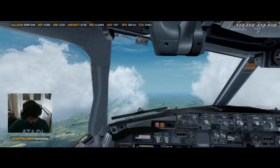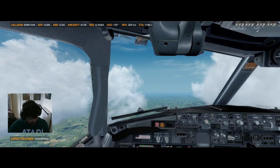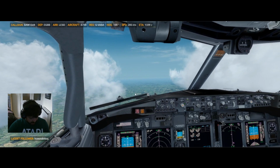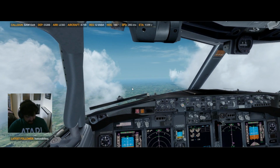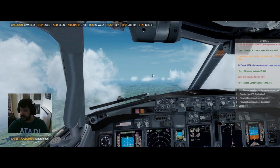Right, there we go. We are pretty much done. Maintain our ATC contact and check the autopilots. And we've just turned off the center fuel pump, and that's it. That's us.